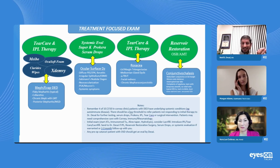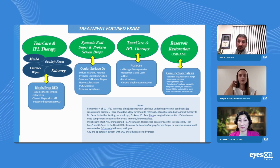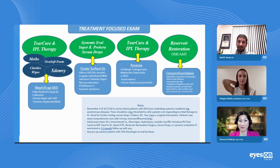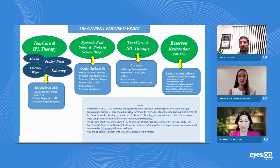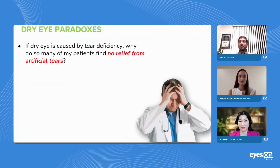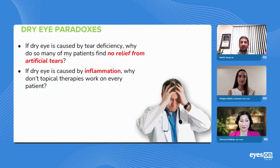rather than trying to find a treatment that matches my exam, if that makes sense. This allows us to have a much more efficient time with the patient and move them on. Despite all of that, despite this approach, there are some paradoxes that we face.